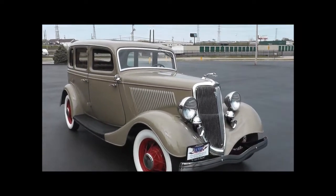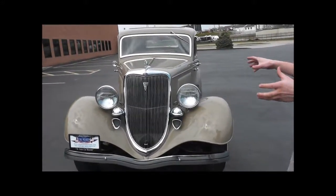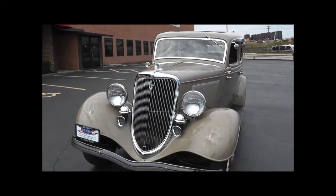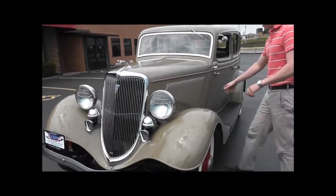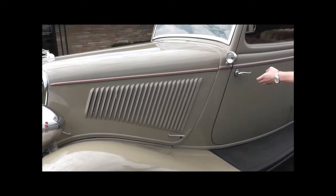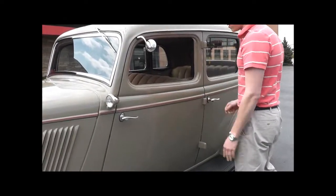And if you walk around, we'll show you some of the cool things that differentiate the '34. A lot of people love these because they've got the classic look, this shield-looking grille here, handles on the hood, double suicide doors here, very characteristic of the '34.